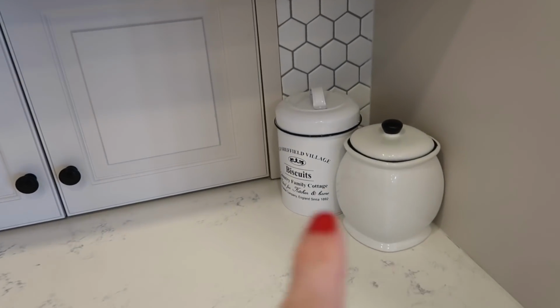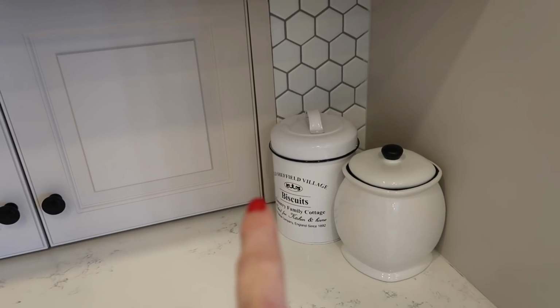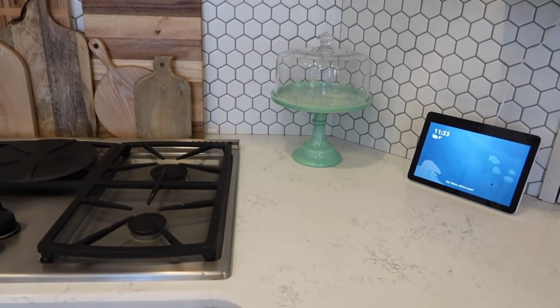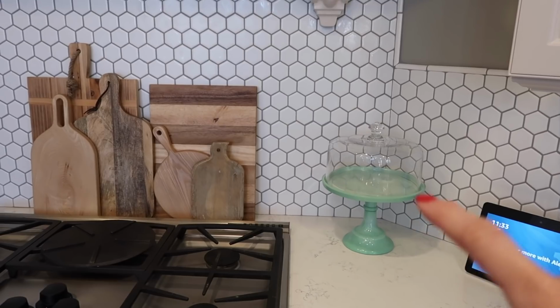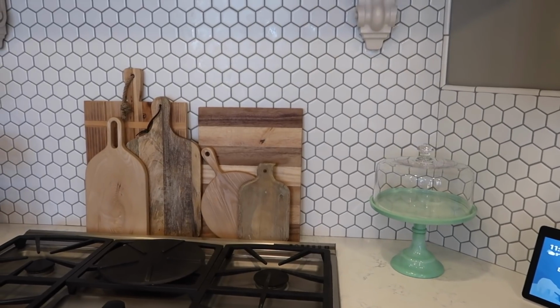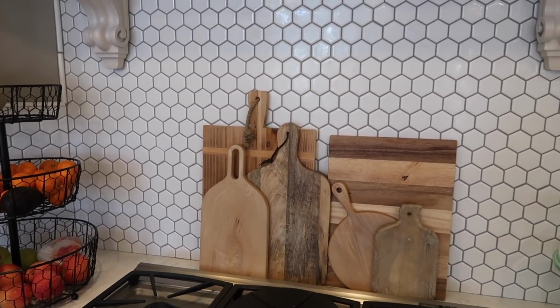Then over here are our dog treats. We've got chew bones over here, and just like potty treats, we call them, right here. And then I guess I can show you what's on my counter. I've got the Amazon Show over there. This is where I keep muffins and things like that, which tomorrow is baking day, so I'll be filling that up. And then just all of my decorative cutting boards.